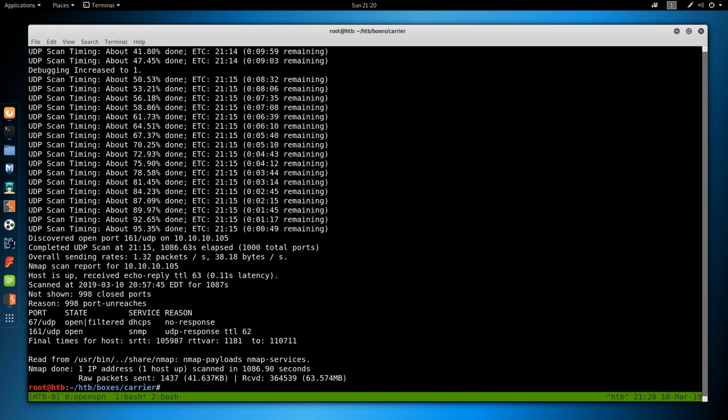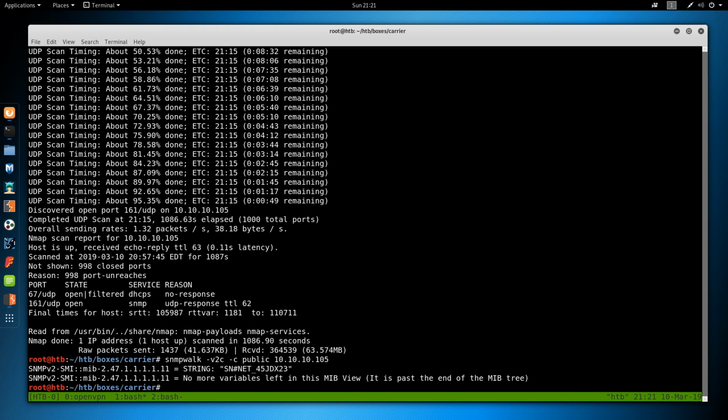After like 15 minutes, this scan finally finished, and we have SNMP open. So I'm just going to test the default community string. So we'll do snmpwalk -v for version 2c. Version 2c is the default. -c for community, public, this is the default community string. And then 10.10.10.105. And we do get an immediate hit, and it sends us a response back saying SN number net_45JDX23. I'm going to guess this is serial number, and then here we have the serial number.